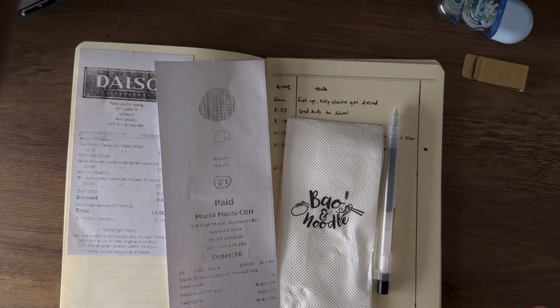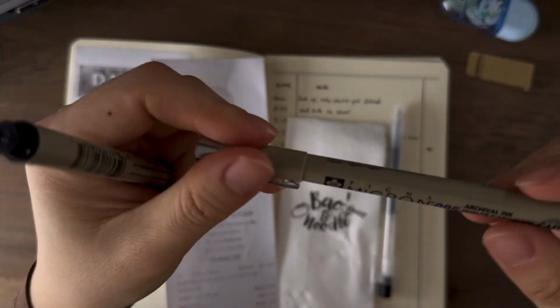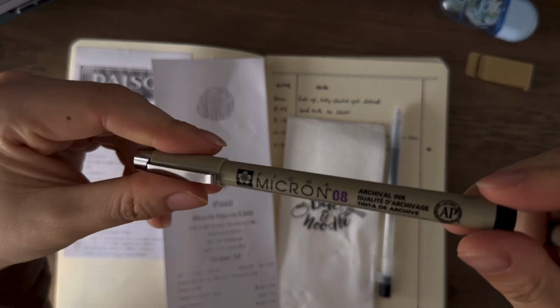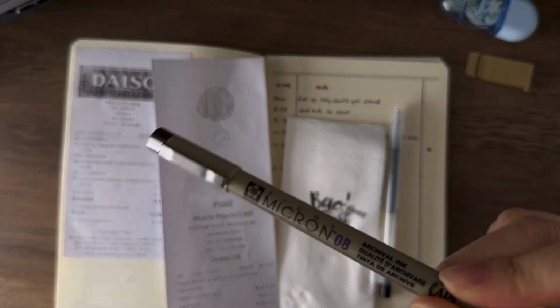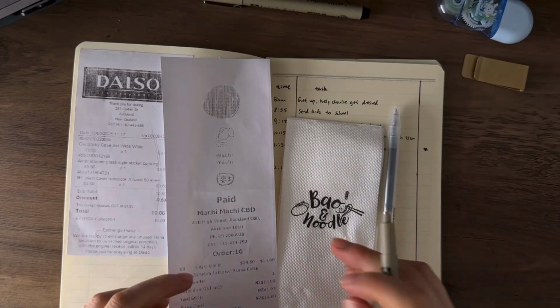Okay, so I'm going to do the tracing. I think I'll try my fine liner. This one's a 005, this one's a 08. So this one's going to be a lot thicker, probably too thick for these receipts. So I will go in with the 005. Hopefully it's going to work.